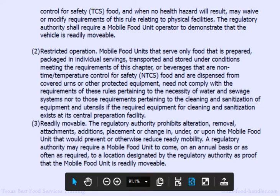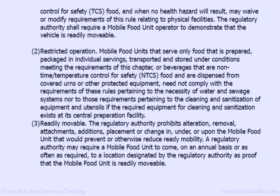There we go, I screwed up. The regulatory authority prohibits altered, removed, attachment, additions, placements, or change in, under or upon. Okay, I got that. No matter where you're under or the mobile food unit, that would prevent or otherwise reduce already built.